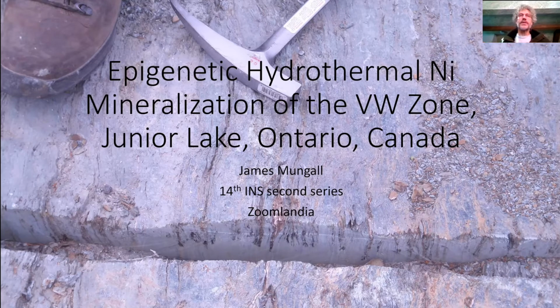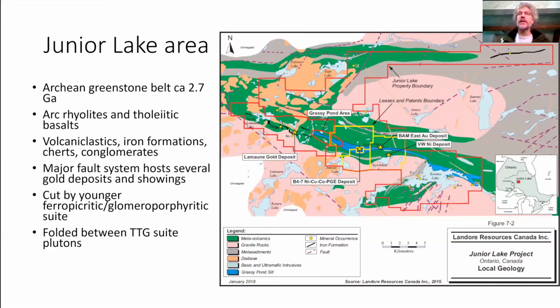It's the VW zone in Junior Lake property in Ontario, which belongs to Landor Resources. And it's an example, I think, of a small hydrothermal nickel deposit formed in these Archean volcanic rocks. So we're sitting here in the Superior province. The property's up here in the middle of Ontario. The rocks are around 2.7 billion years old. I'm not aware of any geochronology from the immediate area, and the age doesn't really matter that much.